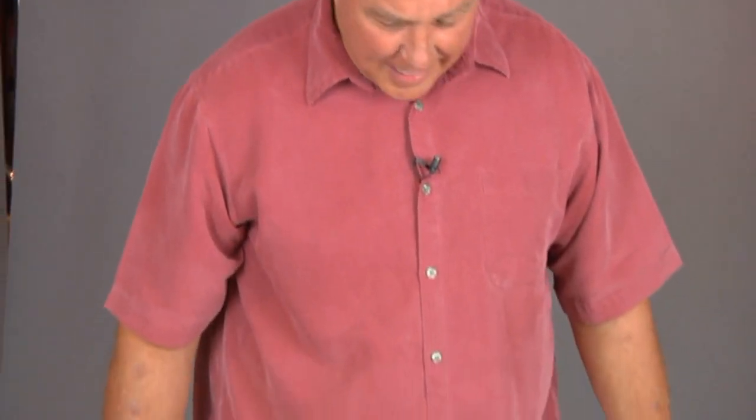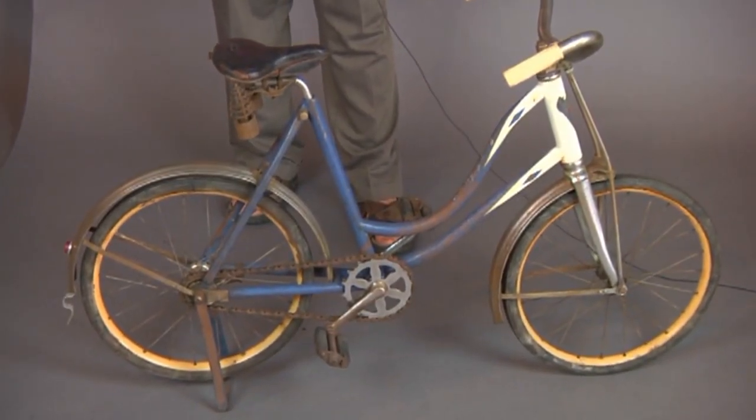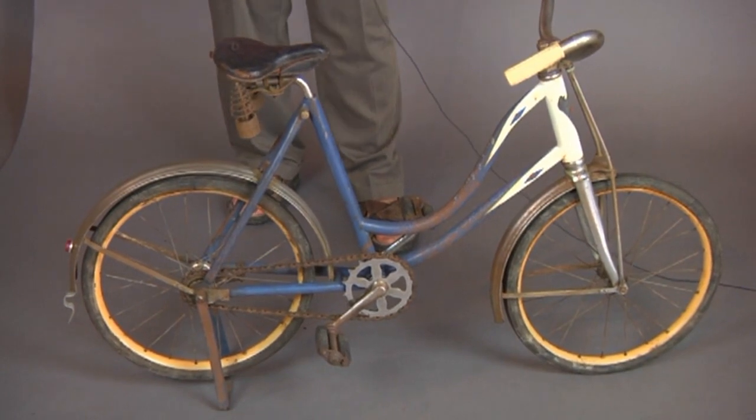Collecting Iver Johnson bicycles for close to 20 years now, and it's kind of a passion or obsession. There's a story behind this bike. This is an Iver Johnson children's bike. The story behind this one is, like I said, I collect bikes. My wife just doesn't understand.